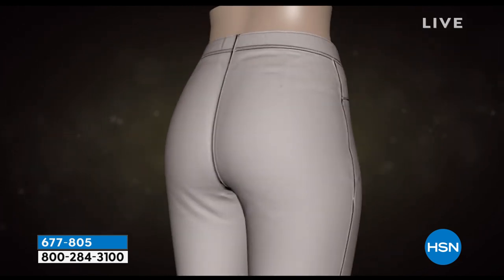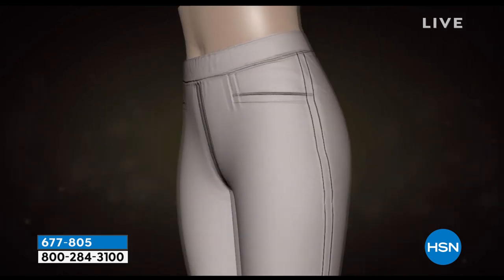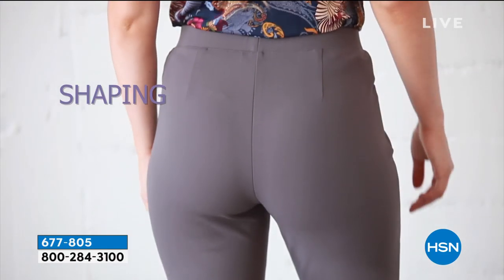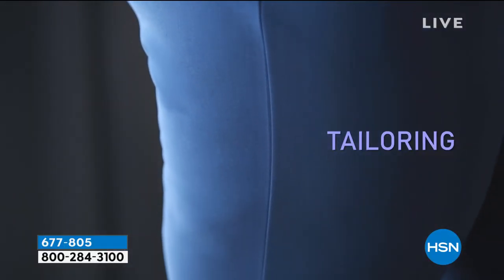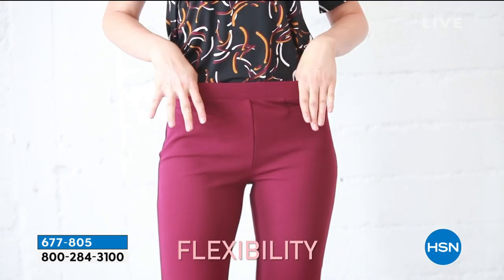And where you see the arrows come in, that's where all the compressing takes place. So not only does it lift the back, but it also brings in the tummy area. So it minimizes all that bulky pooch area that we get as we turn into our 40s. And also the fabric lifts and shapes the tush. And then the tailoring is spot on because it's straight. And even the pockets have tailoring and also a midriff piece that keeps you contoured and in shape.